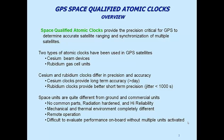Space-qualified atomic clocks are obviously a real key thing in GPS. GPS is basically a predicted system. That is, it looks at what it's been doing, and then it tells you what it thinks it's going to do over some period of time, usually as much as 24 hours ahead. So for that to be accurate, the clock has to be predictable. And that's what all this is about. If it weren't for that, we could use some really cheap crystals and everything would work nicely.